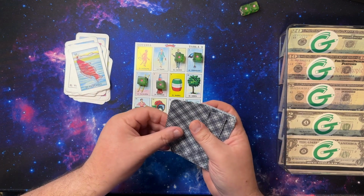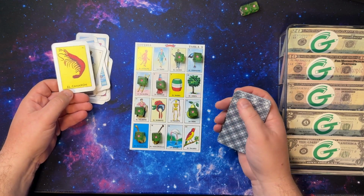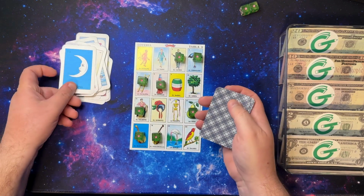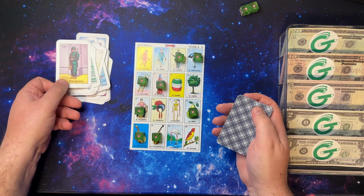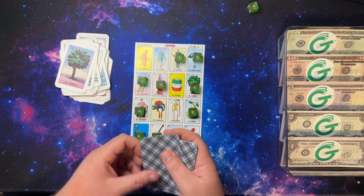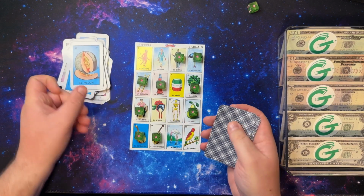El Pescado, no. El Corazón, no. El Negrito, no. El Camarón, no. El Pino, no. El Cantarito, no. La Luna, no. My goodness. La Chalupa, no. El Soldado, no. La Rana, no. El Árbol, yes. Okay, that opens up a couple more possibilities for a Loteria. La Estrella, no. La Corona, no. La Campana, no. El Melón, no.